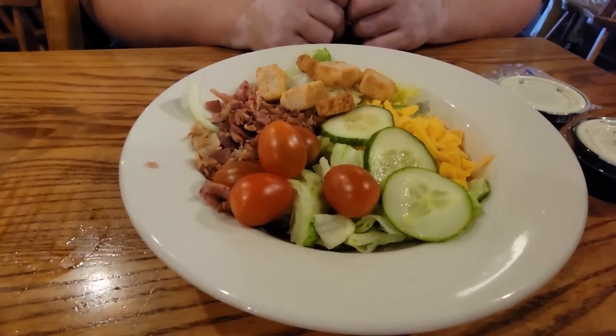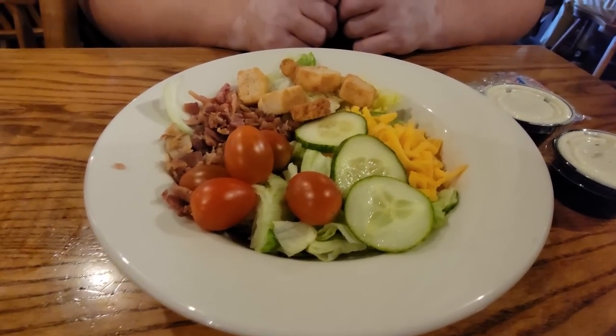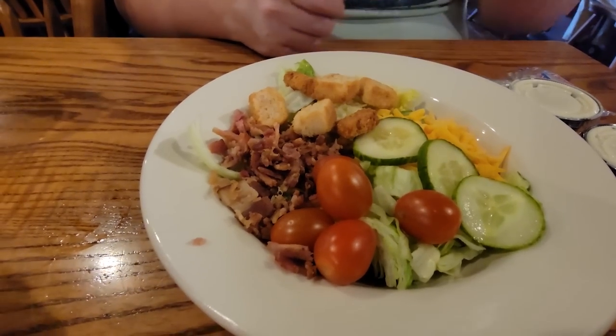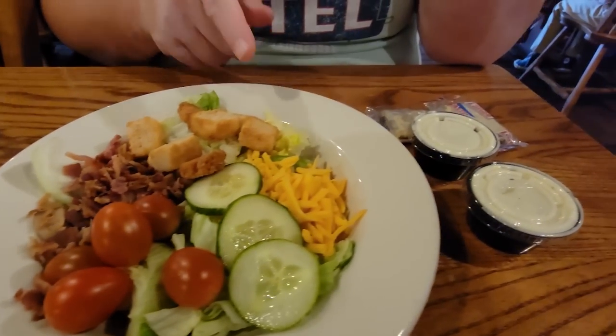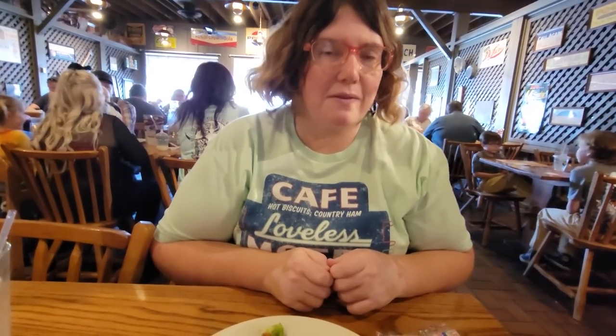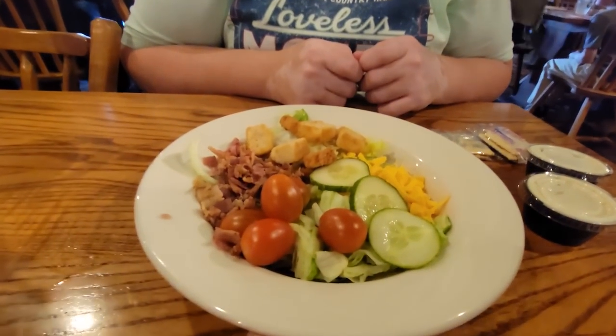So one of your sides was a house salad. It looks really good. You got cucumbers, tomatoes, a little, is that bacon there? Oh, bacon. Yeah, you got some ranch on the side. They brought you two of them. That's good, because a lot of places they give you one and then you gotta ask for another. Sometimes you need two, right?